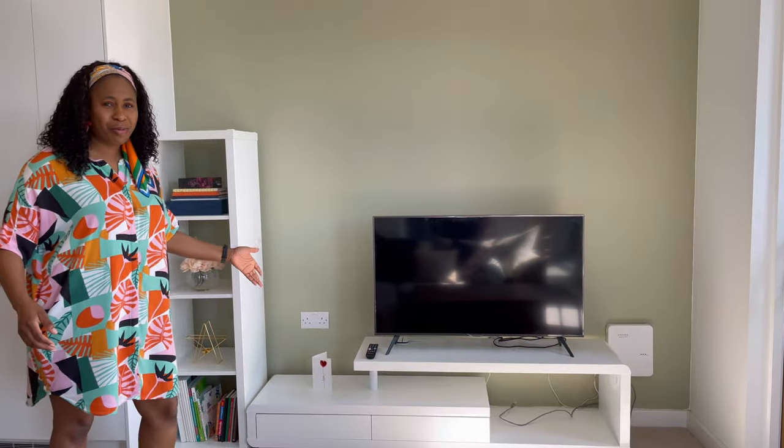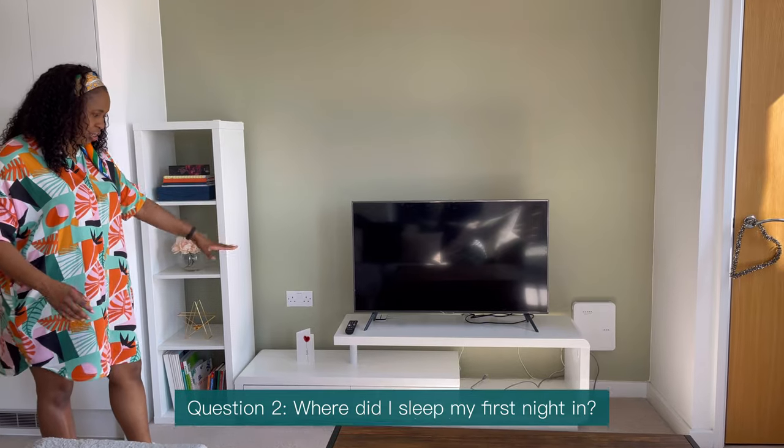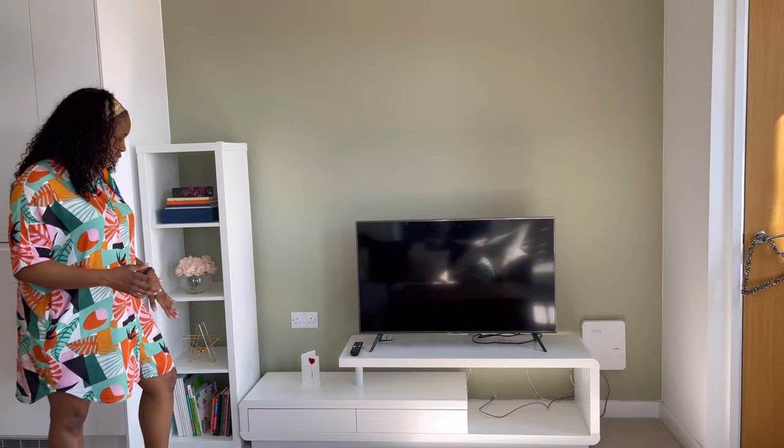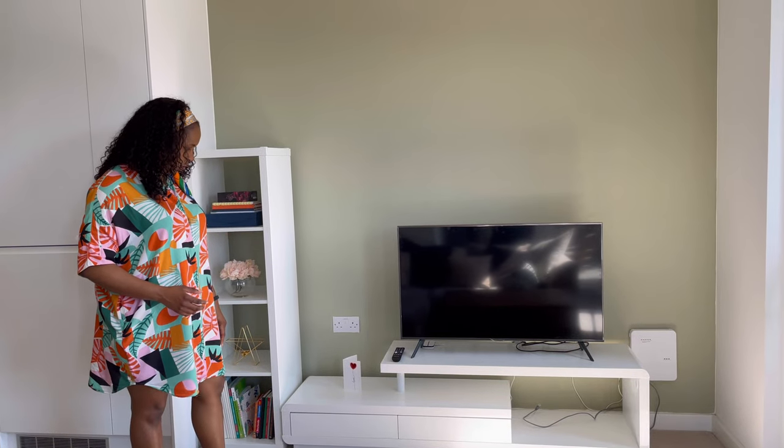And this TV stand, when I came into this house, this was like the second best thing aside from the raffia rug. I really love this stand. I like how clean and white it is. I've just placed a really nice card that I got during Valentine's Day over there.